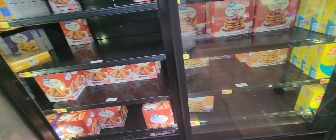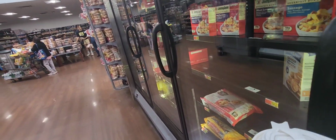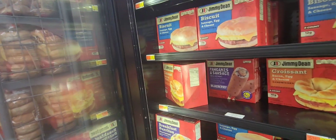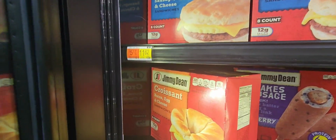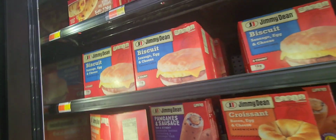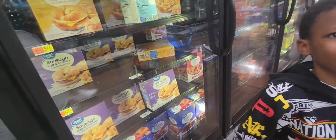But yeah, the breakfast section is looking much, much lighter. Let's see if the Jimmy Dean is still $10 and change. I know these sandwiches done jumped up to $11.62. See, I remember when they was $9.98, then they was $10 and change. Now they're $11.62. But people, they still bought them up. They don't have the sausage biscuits that Obia wanted.